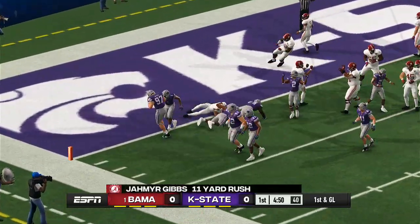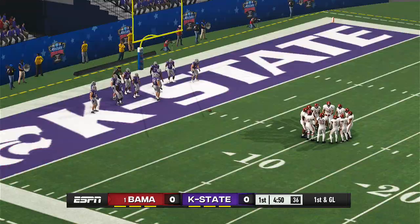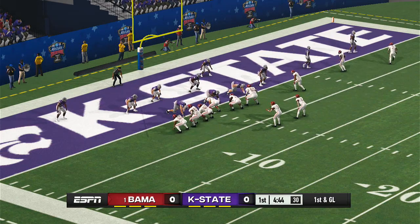Big play there, and now they're looking at first and goal. And that's their third first down of the drive. The defense needs to figure out a way to stop them, or else they're going to have no problem putting points on the board. We're at play number 9 of this current drive.